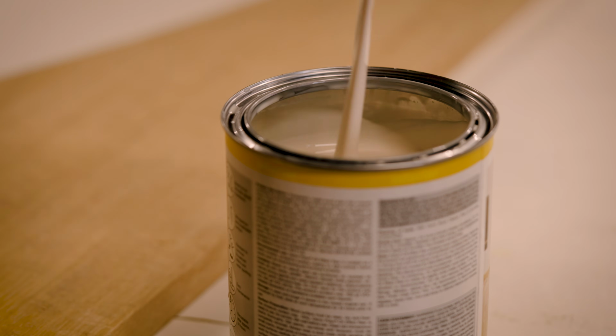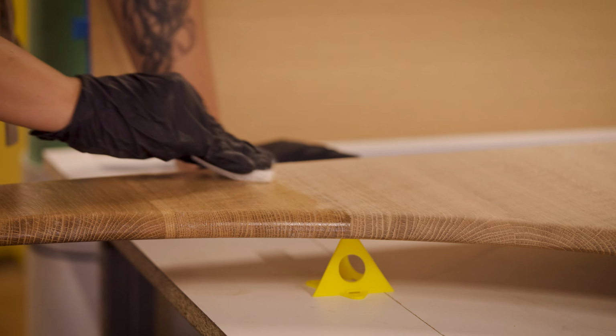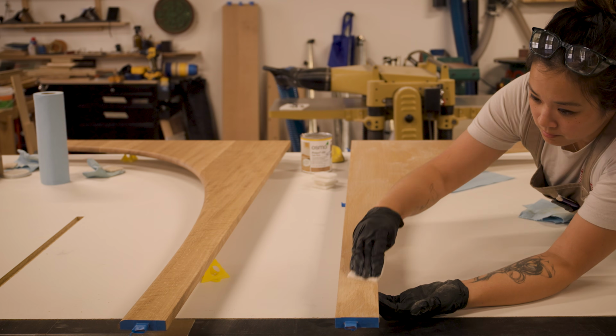I used Osmo Raw on this project because I wanted the white oak to stay fairly natural colored and not be too yellow. Seeing that grain pop is one of my absolute favorite parts of this whole process.